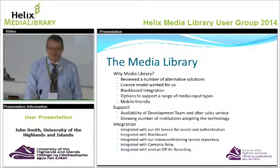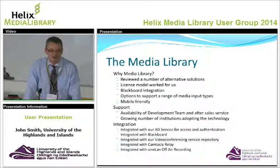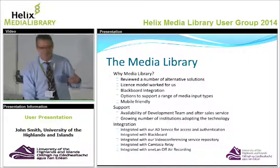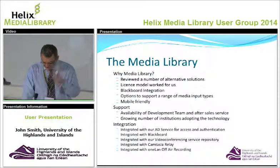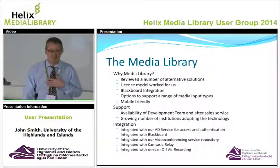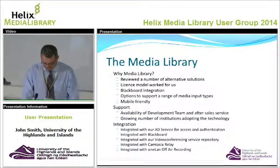We investigated a heap of systems. We really looked at a large, large number of systems. And I'd been looking at Helix Media Library for a number of years. In fact, I'd been stalking Chris, wherever he is there, at trade shows and through webinars for, I don't know, maybe 3 years prior to us moving into the product. And I was keeping an eye on the development of Helix Media Library within the higher education sector, looking for growth that I thought would support our risk assessment and looking for the product to meet some of the needs and requirements that we had.